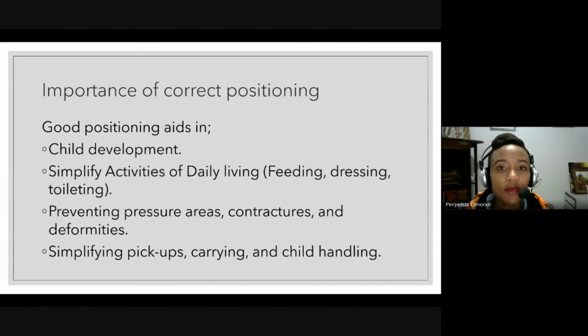Then positioning prevents pressure areas. Pressure areas develop because when a child is frequently positioned on one side and there's pressure on their body, there are some sores that can come about, but it doesn't start with the sore, it starts with some reddening, and then the sores develop. So when you position them well, they were able to prevent the pressure areas and then prevent the pressure sores that at times we see in children.